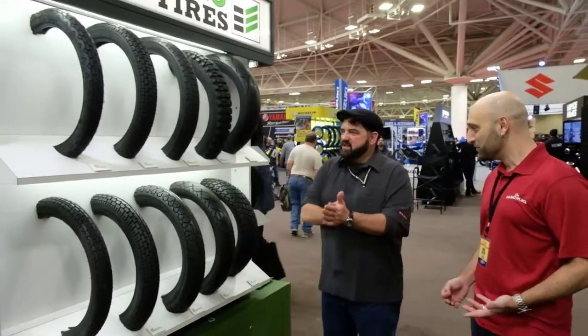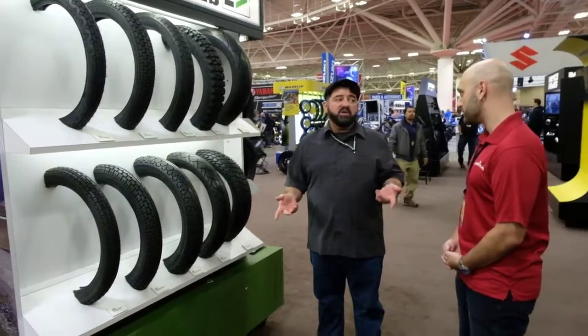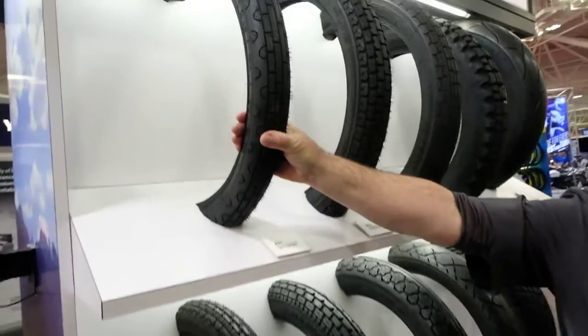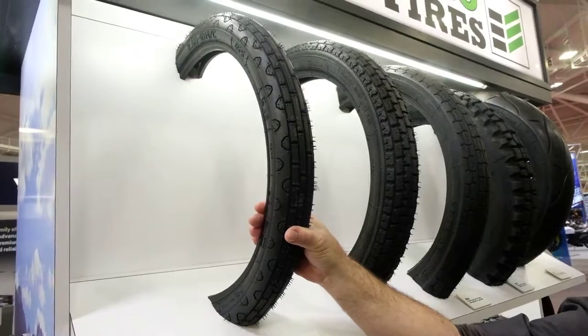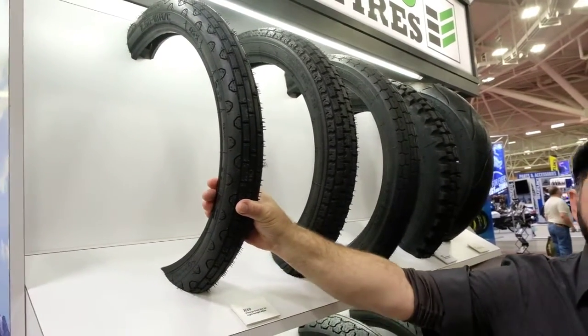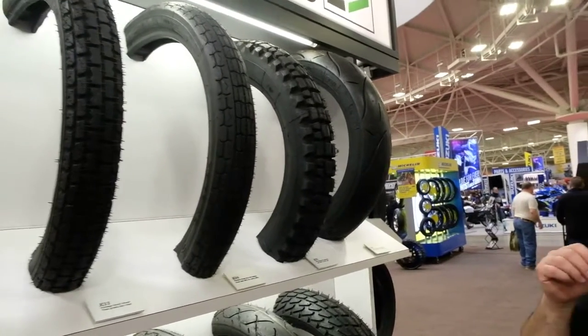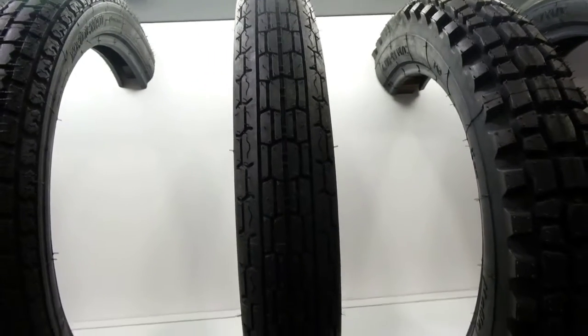Now, I know you have quite the collection of vintage as well, so what about that guy doing the CB160 restoration? Well, a fantastic thing about Heidenau is we actually do make a lot of sizes and profiles that other people don't do. 2.75/18. This guy right here, the K40, in a race compound, I have this as a 2, a 2.25, and a 2.5/18. And we have these in stock. We have 3x17s, we have 3x18s, we have 3.25/19s, we have a little bit of everything.